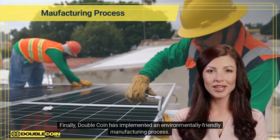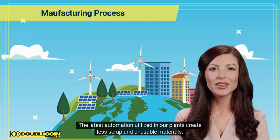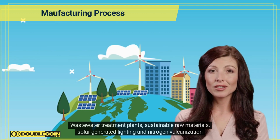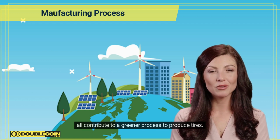Finally, DoubleCoin has implemented an environmentally friendly manufacturing process. The latest automation utilized in our plants creates less scrap and unusable materials. Wastewater treatment plants, sustainable raw materials, solar-generated lighting, and nitrogen vulcanization all contribute to a greener process to produce tires.